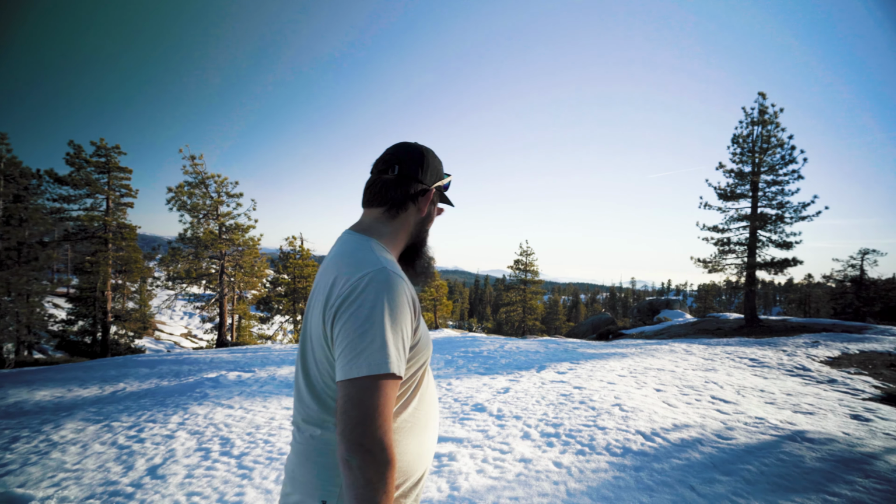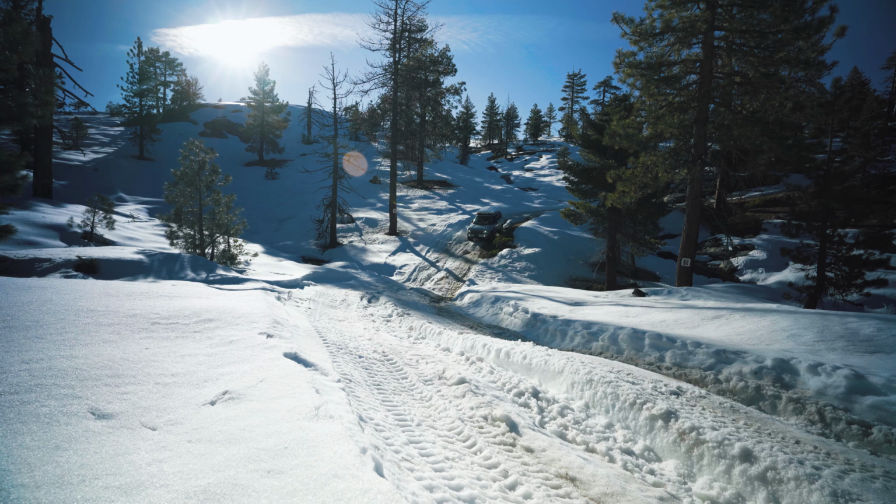We can see for miles. The weather is beautiful. We couldn't ask for a better day to be doing this on. But now it's time for us to get back down this mountain, get back to camp, and get dinner going, and probably have a few beers as well. Let's do it.